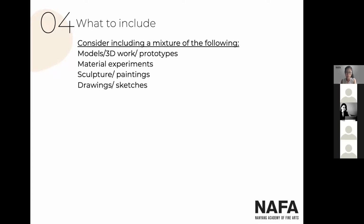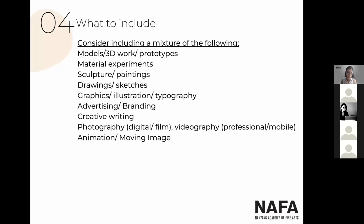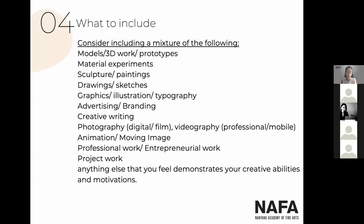Sculptures, paintings, drawings, sketches in a variety of mediums. If you have graphical work, illustration work, typography work, both digital and in physical forms, advertising, branding work, even creative writing, photography, videography, animation, moving image, professional work, entrepreneurial work, project work, and really anything else that you feel demonstrates your creative abilities and your motivations.